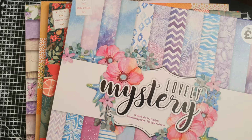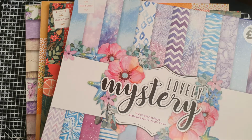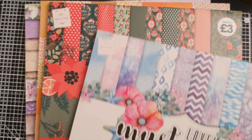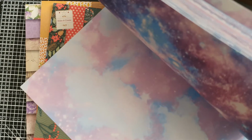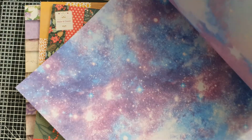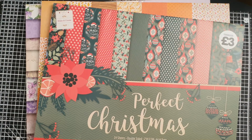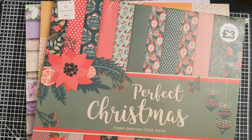The next set I've already picked up once before, and I used it totally. I haven't got any of the paper left because it's so pretty, and the cardstock quality is great, and it's from Make and Create. The same with this one, it's from Make and Create. And this set is like the name, a lovely mystery, like rainbows and fairy tales and the sky and space and snow, and the colours are absolutely beautiful. For £3, you need to pick that up. I have so much paper, but I love using paper, and I will always buy paper. Paper is life.